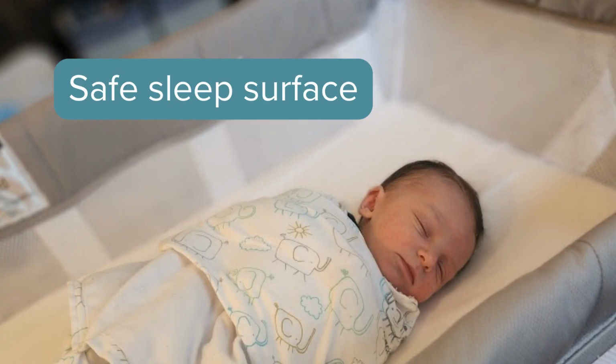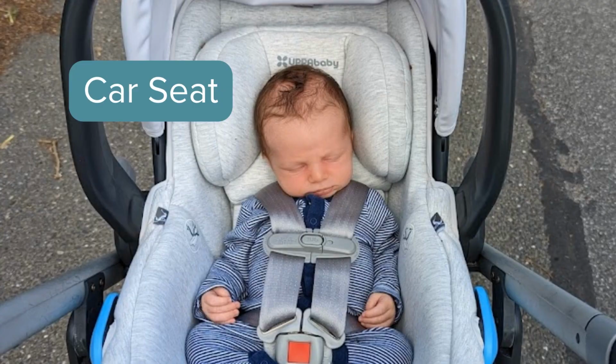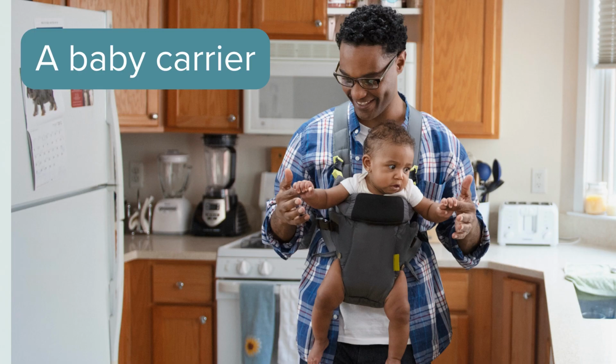Number 1, the most important thing to keep in mind is that your baby won't care about what products you do or do not have. They don't care what brand of stroller you have, and they'll be happy no matter what their nursery looks like. There are definitely some things that are essential, like a safe sleep surface for your baby, a car seat, some basic health supplies, and a baby carrier. I'll get more into that in a minute. But for the most part, you don't need a whole lot of products.